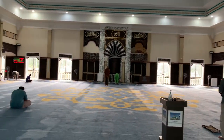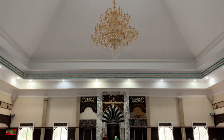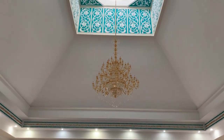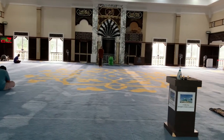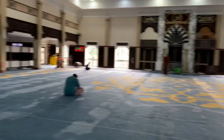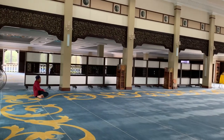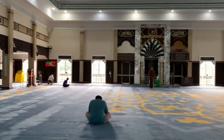This is how the masjid looks inside. It's very beautiful, mashallah. You can see the chandelier. It's huge and it's beautiful. People are already praying their sunnah and some of them are waiting to pray Asar prayer. We'll be joining inshallah.